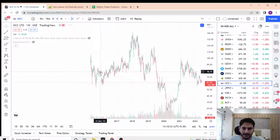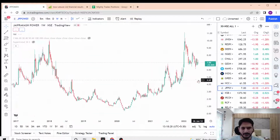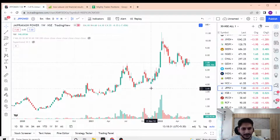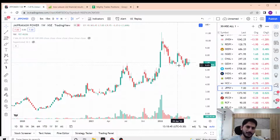Moving on to NCC, complete downtrend, no real move over here. JPPOWER had a very solid move back in November. I in fact made some money also in JPPOWER. I booked like 100% profit. I had bought it at 4 rupees, sold it at 9. But now it looks like it's in a downtrend, in a medium-term downtrend.